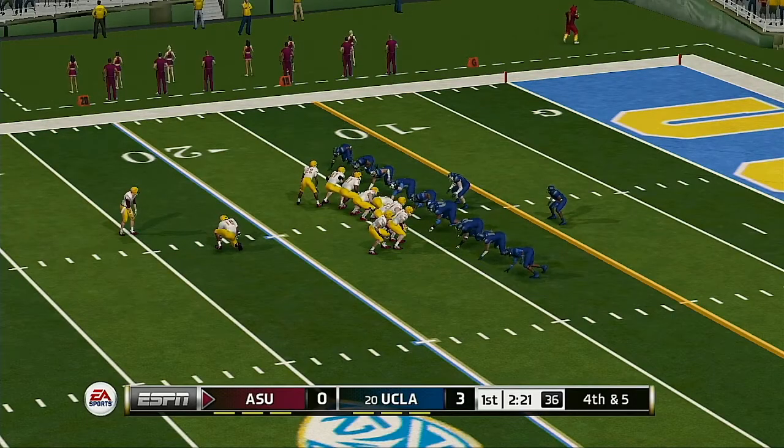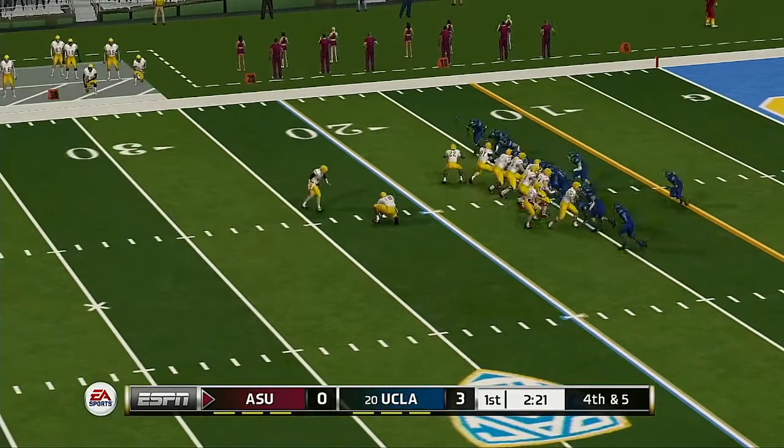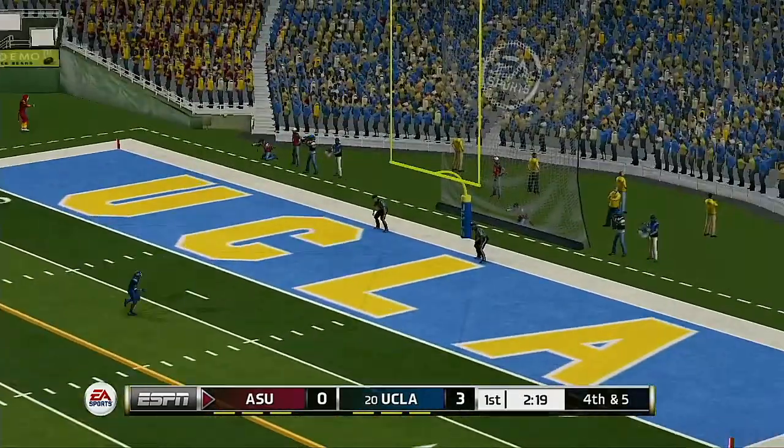They'll call on the field goal unit here. Arizona State is down three and looking to tie it up. He gets it up, and he got it.